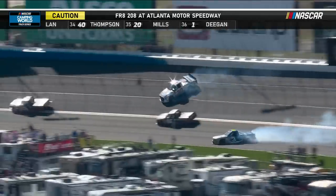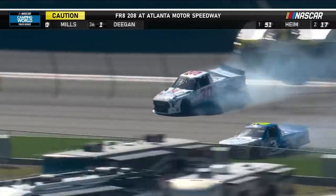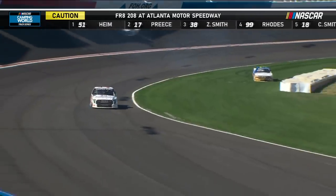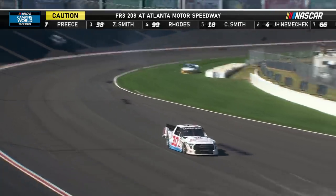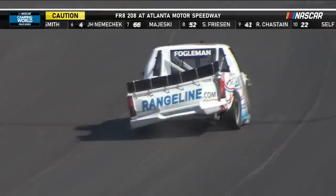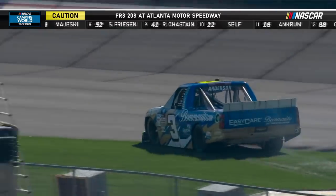Accident. Jordan Anderson again, and it's Tate Fogelman again. Boy, it's been a tough day for Jordan Anderson. Had problems in practice, problems here today, and Tate Fogelman with more significant damage this time.